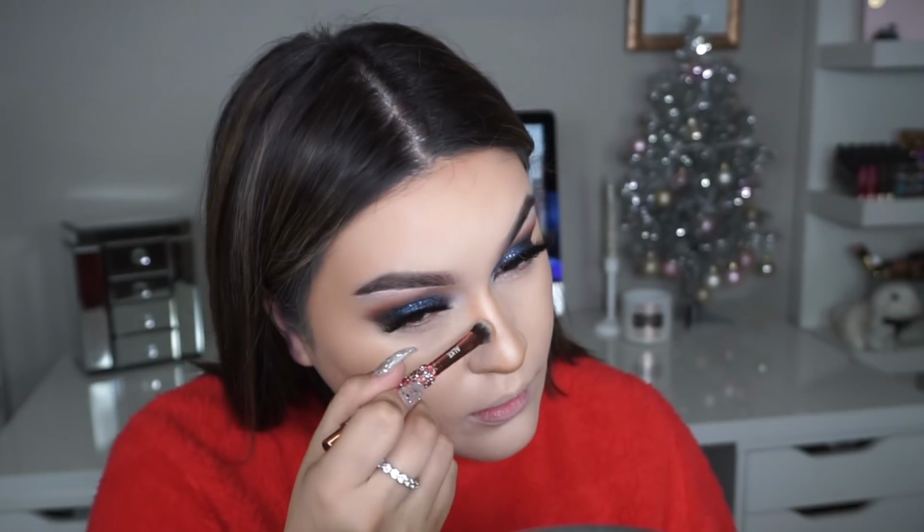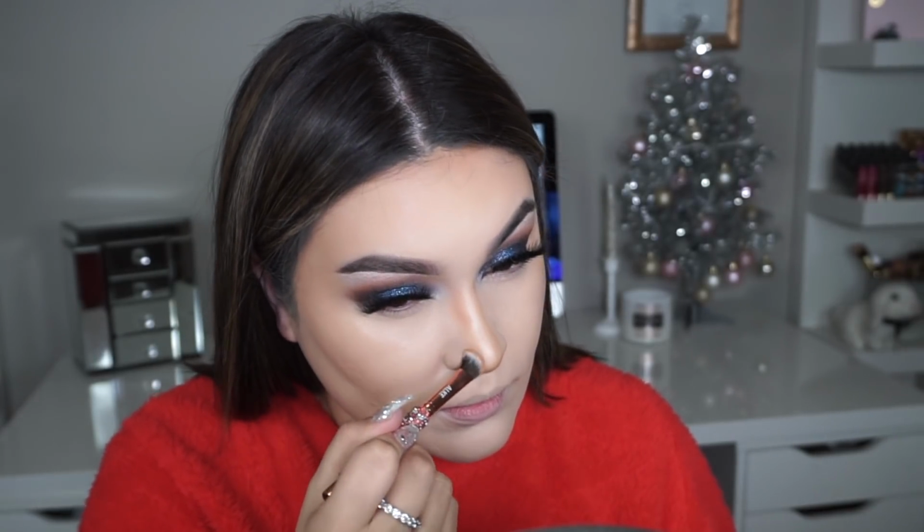I will link their information down below if you guys want to check them out, but I thought that this brush was perfect to do my cream contour on my nose.